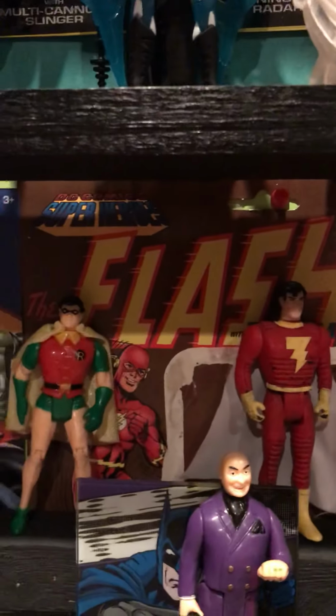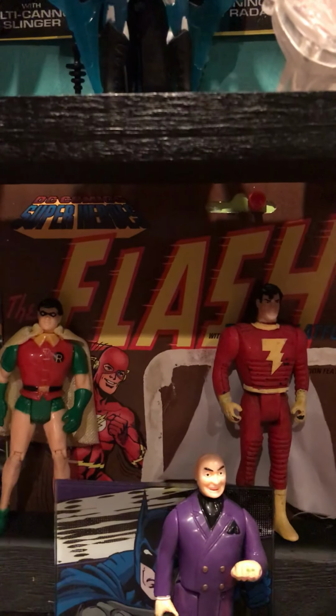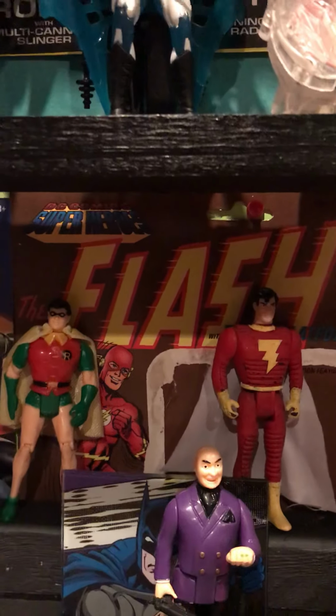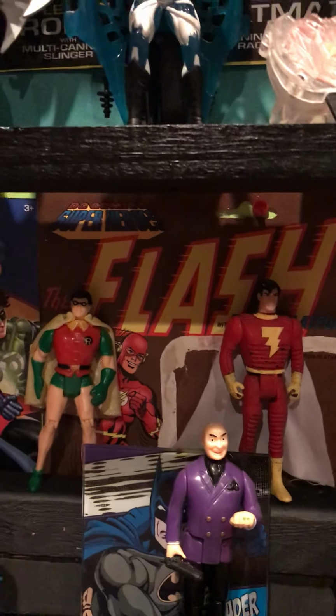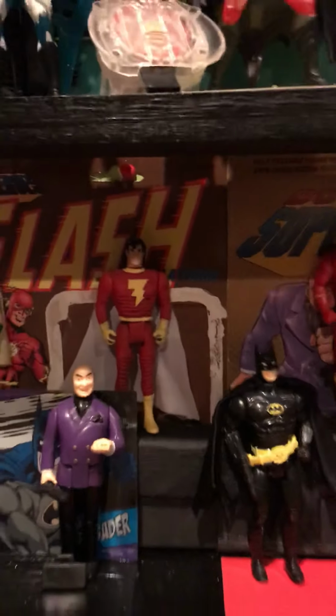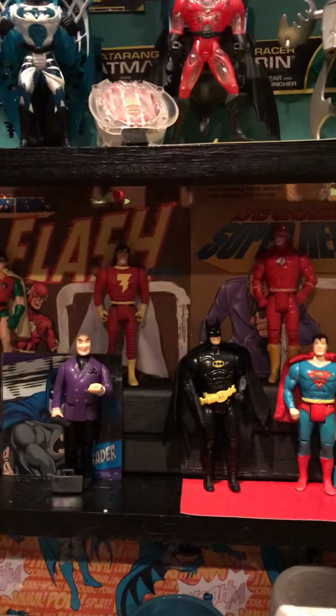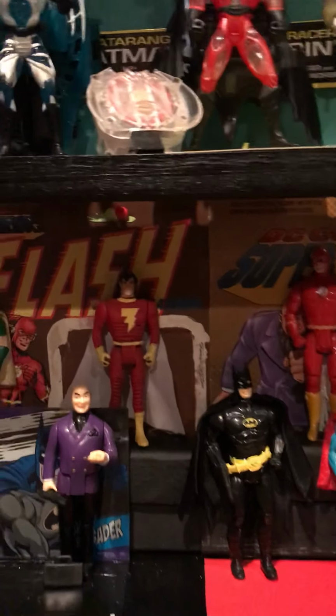Behind the Robin, you can see the Flash card back. Again, really awesome. Very similar in design to the Superpowers, although not as good a detail, and the line was not as popular, which is why it only lasted one particular season. If you're wondering why Shazam, anybody catching that, Shazam was actually not part of this particular line. That is a custom figure that I used.